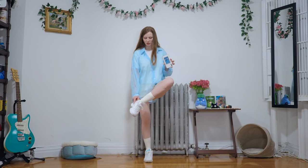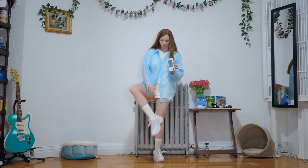We're connecting the white with the shoes, we're connecting the beige with the off-white socks and the beige shorts, and the blue is just a standalone color, which I appreciate and love.